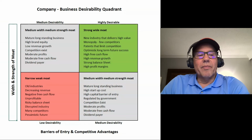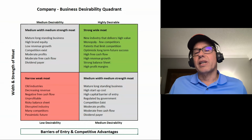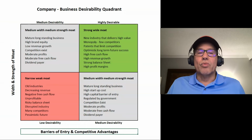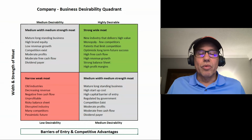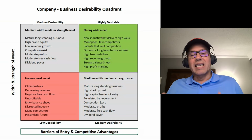On the vertical axis, I've created the width and the strength of a moat. So that could be patents, competitive advantages, or maybe a company has really locked up a market within a particular region of the world. And second are barriers of entry. These could be legal licenses to sell into a company or a country. It could be certain patents, certain things that keep competitors from entering those markets for a given company. And the combination of the two, the width and the strength of the moat, as well as clear competitive advantages that a company has, are going to make a company more desirable or less desirable.